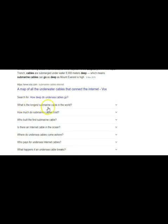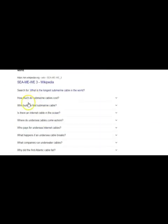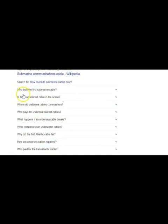What is the longest submarine cable in the world? SEA-ME-WE 3, or Southeast Asia, Middle East, Western Europe 3, is the optical submarine telecommunications cable linking these regions and is the longest in the world. Holy crap. Yeah. How much do submarine cables cost? Is this on land? I don't know if we want to do that one. Who built the first? This is on different.